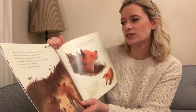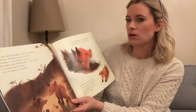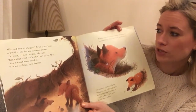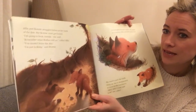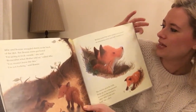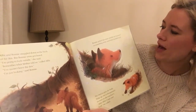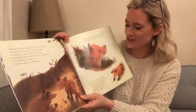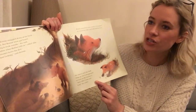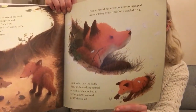Alfie and Bonnie snuggled down at the back of the den. But Bonnie soon got bored. "I'm going to look outside," she said. "Remember what Mother told us?" called Alfie. "You mustn't leave the den." "I'm just looking," said Bonnie. Bonnie poked her nose outside and gasped as something white and fluffy landed on it. She tried to pick the fluffy thing up, but it disappeared as soon as she touched it. "Alfie, Alfie, come and look," she called.